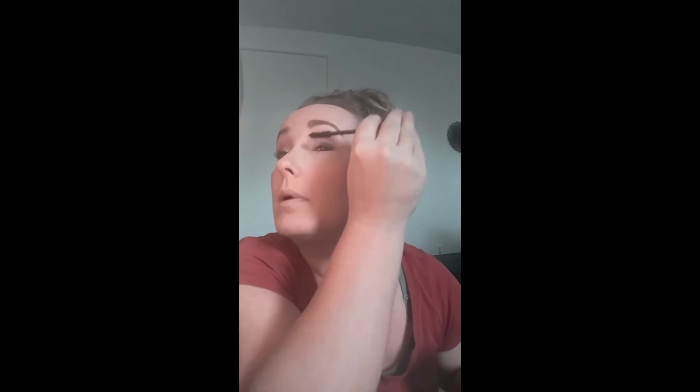So let's put some mascara on, Lash Paradise, and Wet n Wild Mega Slim for the bottom lashes. This mascara, I've been noticing, it gets a lot of product coming out on the wand, and it kind of bunches up. So I don't know how much I'm actually really liking this mascara anymore, but I need to find one that works for me other than the Voluminous. So if you have any suggestions, let me know. Drugstore preferred, but let me know even if it's high-end. Which mascara you love.